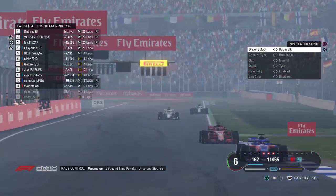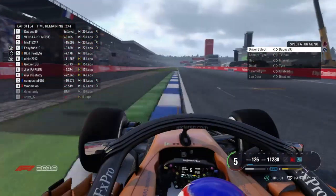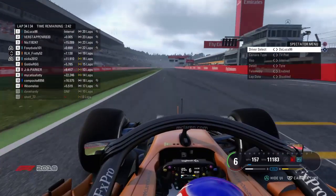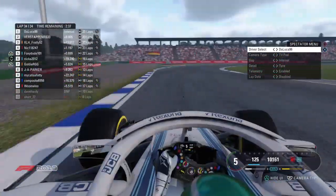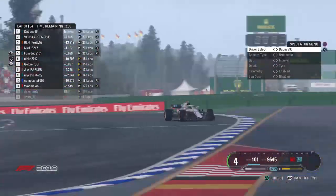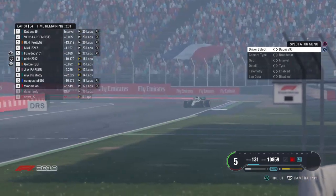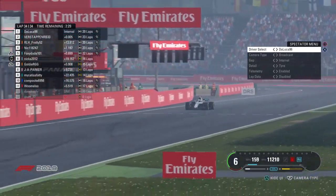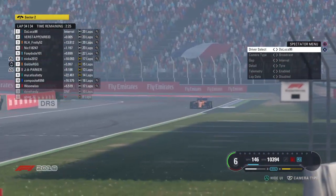Nick comes across the line. He will take P3 for now. Foxy Dude P4. Will Fretty get that P3? Fretty comes across the line. He gets P3. Yes, he gets it. Wow. Oh my god, guys. 5 thousandths of a second between De Luca and Verstappen. Nick comes to the line. He made up 1 second in the last lap. Yeah, that was a mega job by De Luca there.